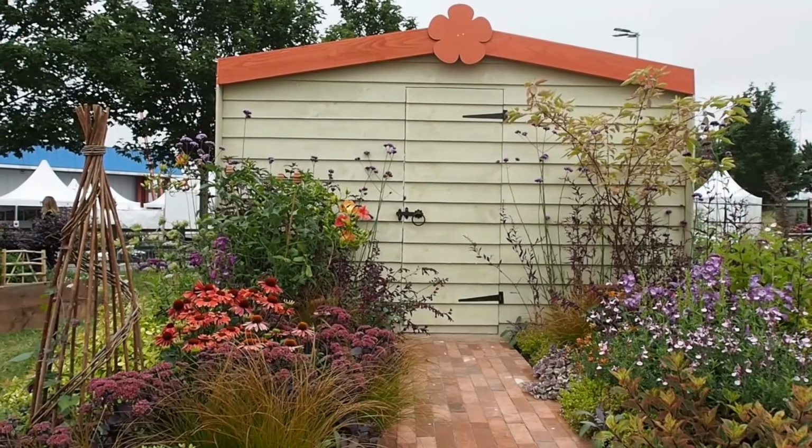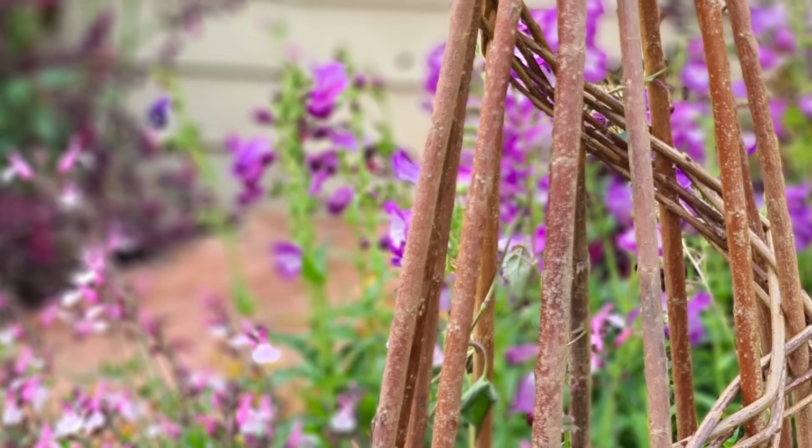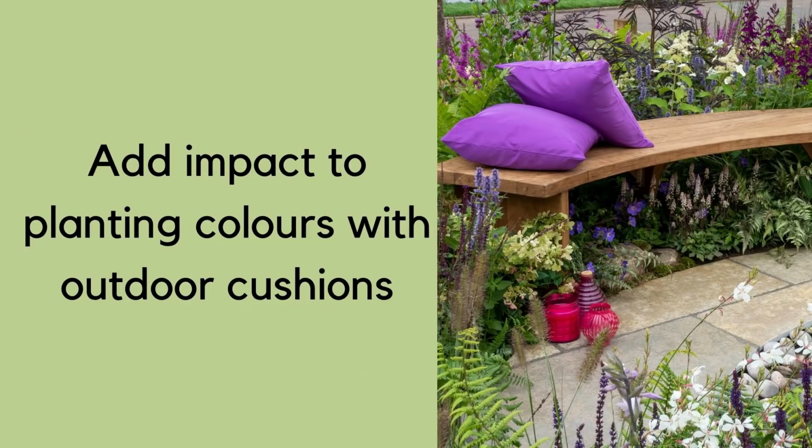And I saw a similar thing being done with mini picket fencing as well, and I also saw rustic willow obelisks. So all of that feel is just about feeling that things are handcrafted and the way they were 50 or 100 years ago.